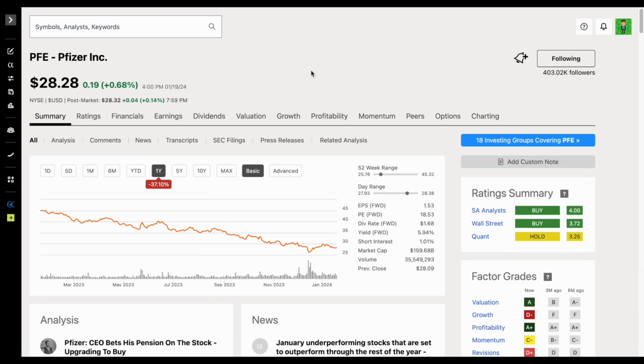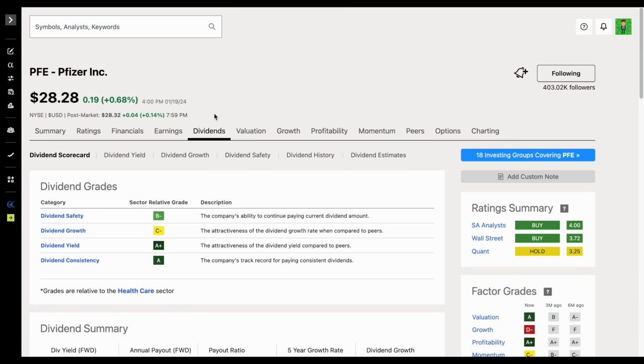But let's go ahead and start breaking down Pfizer stock. Again, there's a lot we need to touch on, but let's go ahead and start digging into these dividend metrics to see what we're working with. And like I already mentioned, nice starting dividend yield of around 6%.